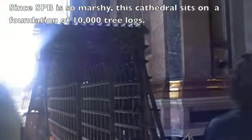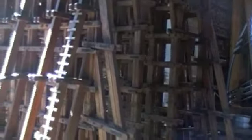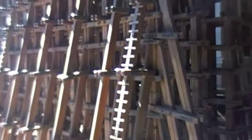Hello, now we find ourselves inside of St. Isaac's Cathedral, and you can see right here to the side, we'll show you a diorama of how the cathedral was built and how the columns were stood up. And this model shows you just how the columns were stood. It's a Russian Orthodox cathedral, one of the largest in Europe and the largest Russian Orthodox cathedral in Russia.